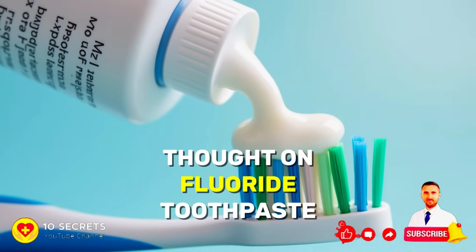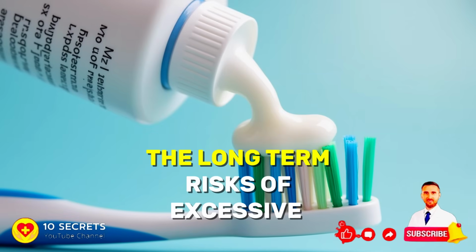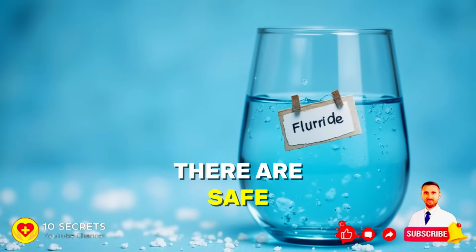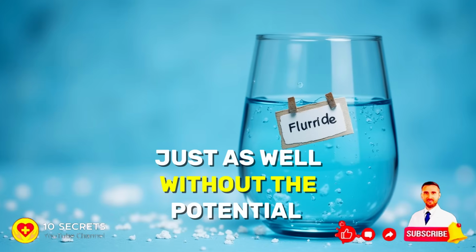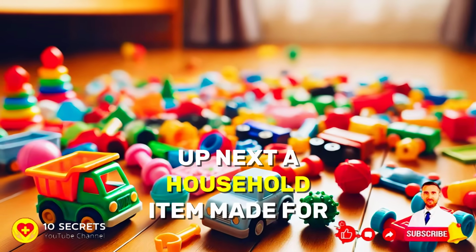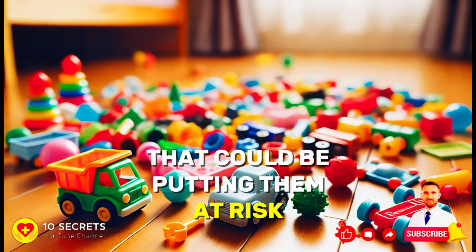Final thought on fluoride toothpaste. While fluoride does help fight cavities, the long-term risks of excessive exposure shouldn't be ignored. Luckily, there are safe, natural alternatives that clean your teeth just as well, without the potential cancer risks. Up next, a household item made for children but loaded with hidden chemicals that could be putting them at risk.